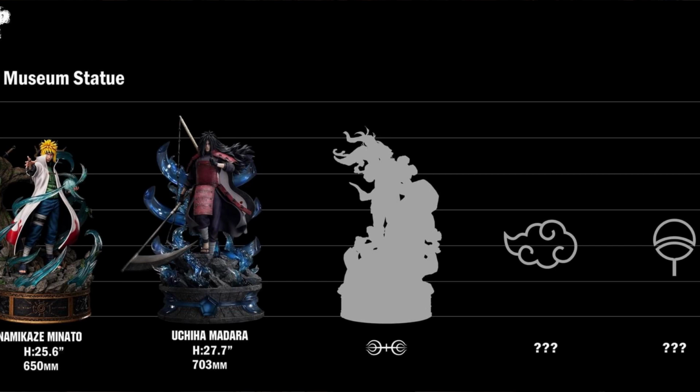This can mean anyone, but if I had to take a wild guess, they're gonna go with what's gonna sell the most, and who sells most from the Akatsuki? Probably gonna be Itachi, right? Akatsuki Itachi quarter scale, something like that is gonna be bananas. But I wouldn't be surprised if they give us Pain as well. Quarter scale Pain, also very cool.